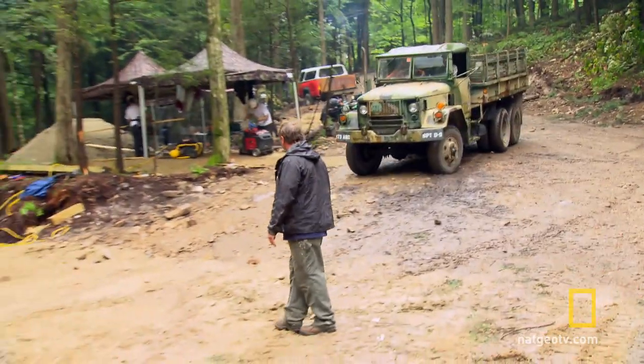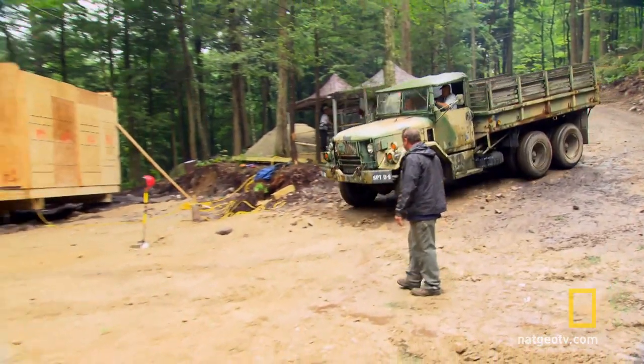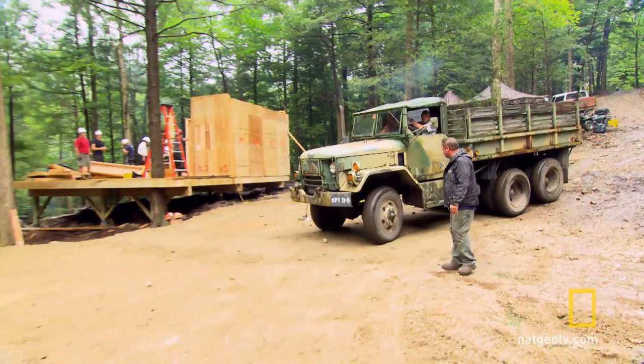So we're bringing in the deuce this morning because we've just got the deck up and the walls up. So now we have to go through the process of getting the deuce backed in, which, by the way, is a little bit tricky.